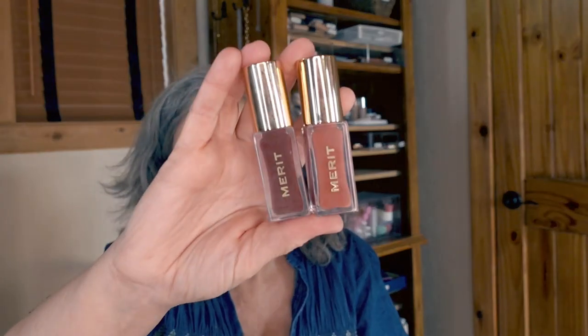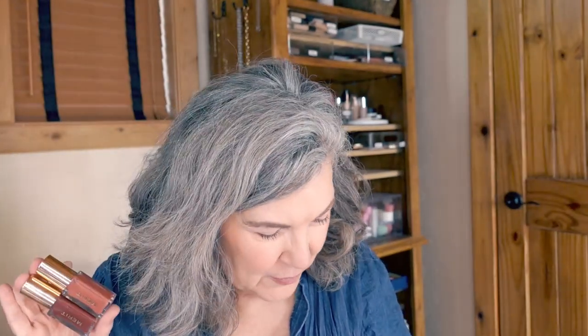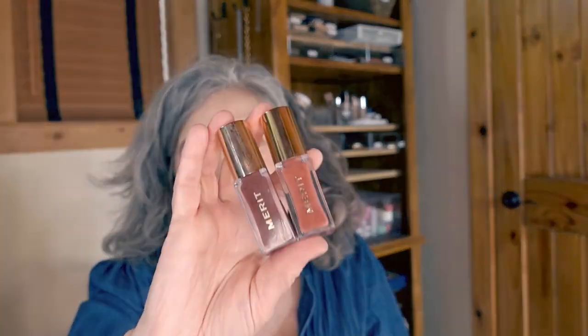And then I have these two Merit lip oils. I think they have turned on me. That's the thing with these clean formulas. Sometimes they get a little funky after a while. Do I have any other lip oils? I got rid of my Kosas. Oh gosh, why did I get rid of that Kosas? Because I don't like the taste. Okay, I'll keep this to see if I still, you know what? I really don't like these colors that much. They're both a little brownish. I'm going to get rid of them.